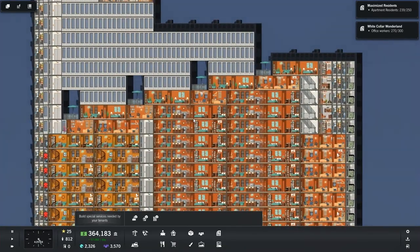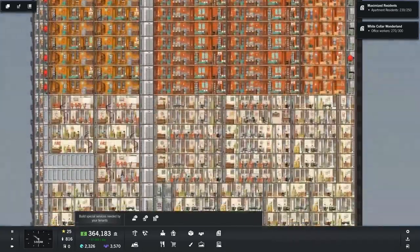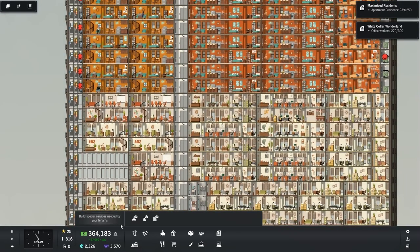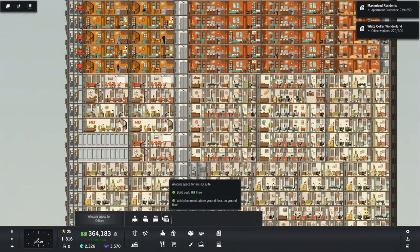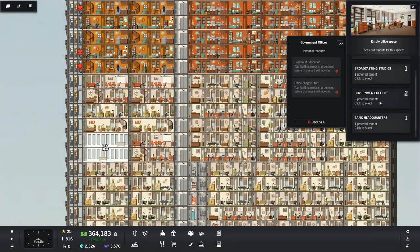Oh, that looks beautiful, though. Actually getting it filled up like that? That looks nice. Like, the people in the nicest apartments have to walk up the stairs. And what am I... okay, right there is one of the corporate offices.